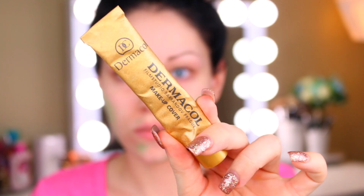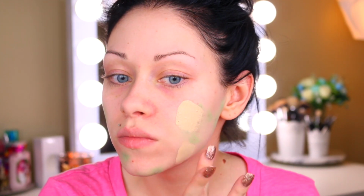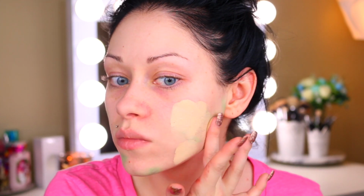So moving on to foundation, I'm going in with the Huda Beauty and the Dermacol Foundation. The Dermacol is super full coverage, as well as the Huda Beauty one, but with the Dermacol one, you literally need like a pea size amount, and it'll cover your whole entire face. So if you feel like you need extra coverage, it's a really great foundation to cover acne and scars.